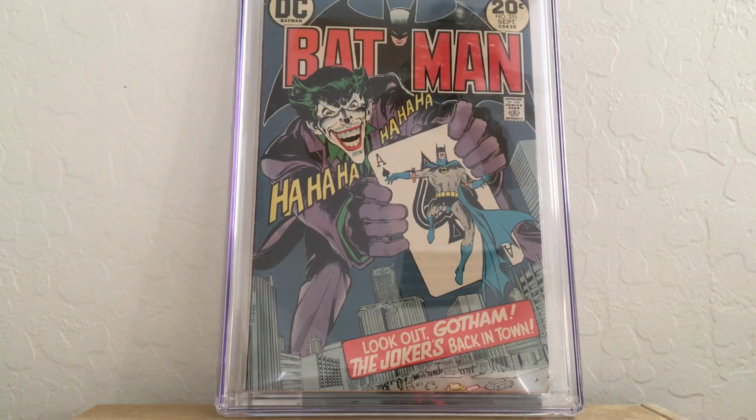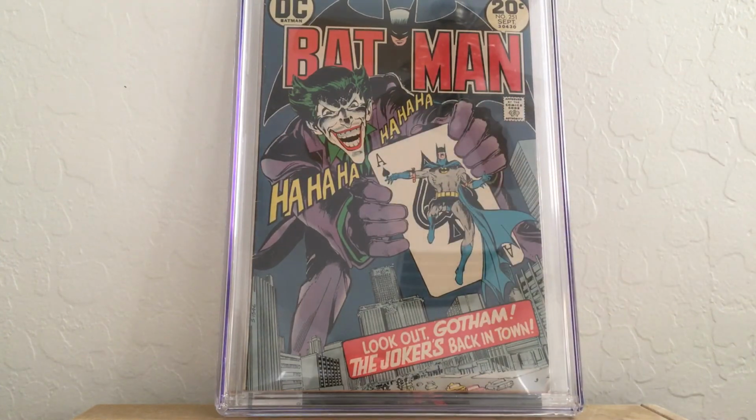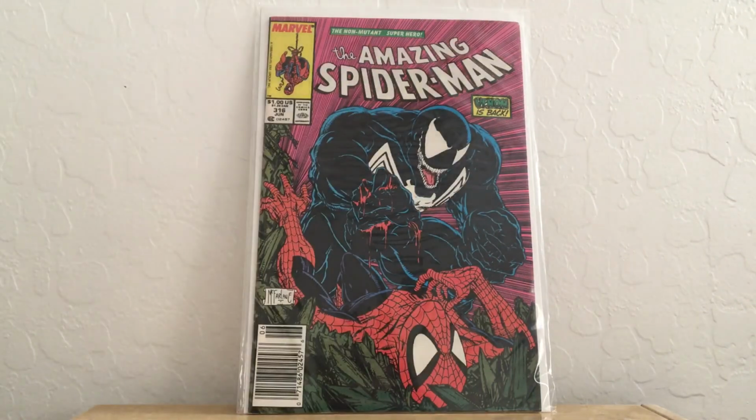But when I think Batman, when I think Neal Adams, when I think Joker, I love the old style Batman logo. I love the towering Joker. I love the card cover. Does it get any better? Hard to keep it out of the number 1 spot, but I have to, because like I mentioned a couple spots ago, I worship at the altar of Todd McFarlane.